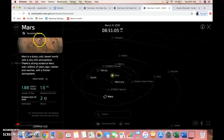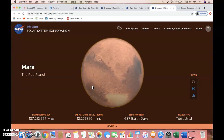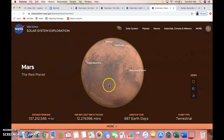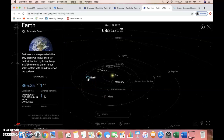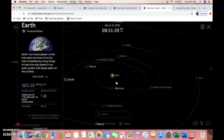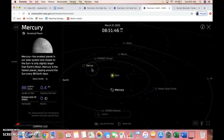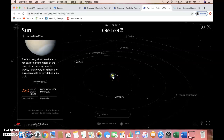Then Mars. I wonder what this would do if we say read more. So then if you click on over here, if you click on the read more tab, you can actually see the planet up close, which is pretty cool. So there's Mars, and then even closer comes us, the planet Earth. We zoom in even more, and you've got the planet Mercury. You zoom in even more, and you've got Venus. And in the very middle of our solar system, you have the sun.